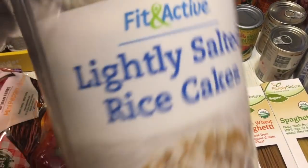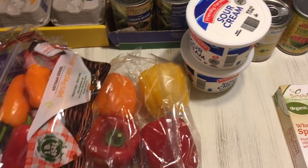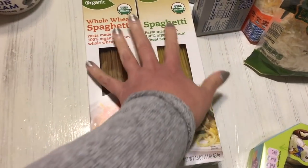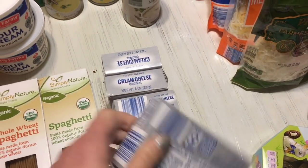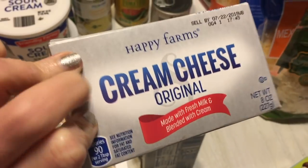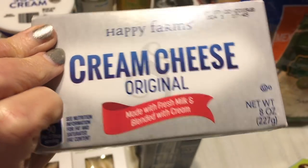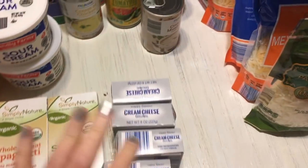I bought some lightly salted rice cakes for me because nobody else will eat those in this house. I got 2 things of sour cream, 2 things of the whole wheat pasta. This is the spaghetti. I got 4 things of cream cheese because I'm going to be making some recipes for Easter, and I forget what else I need it for. Oh, some chicken Alfredo I'm going to be making, so I've got those.